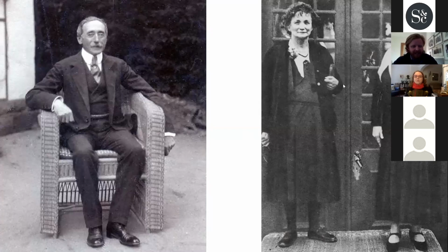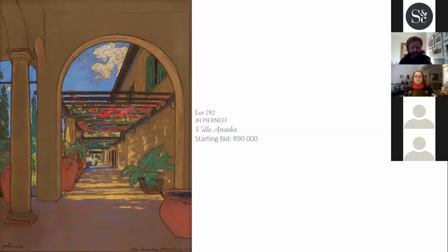That's a slightly older Lionel Phillips on the left, and Florence Phillips here in the center, and she's standing with Issy Smuts at Vergelegen. Now, Vergelegen is very important because the Phillipses bought Vergelegen in 1917. I told you earlier on that they had commissioned Villa Arcadia in 1909, and they lived there until 1922, having bought Vergelegen in 1917 and spent 5 years restoring it to its historic glory.